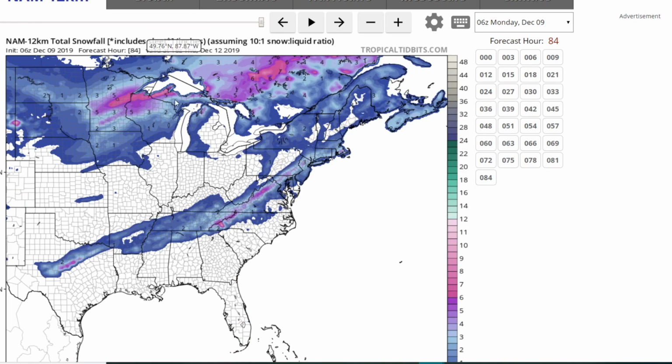Now, here is what we're looking at as far as snowfall from the NAM, pretty close to what the GFS is showing. The NAM has a pocket here of around 6 inches, I believe, south of Dallas here. So that's probably not going to happen.